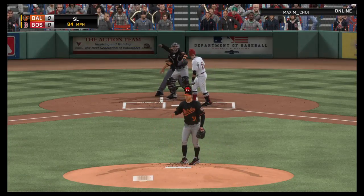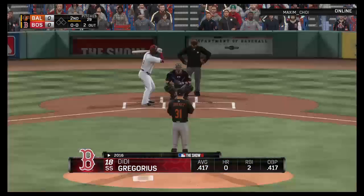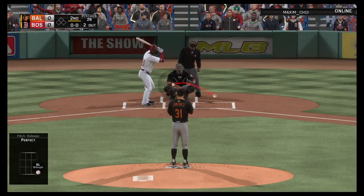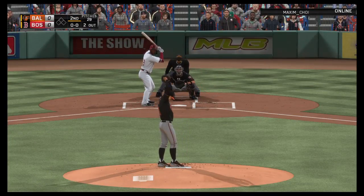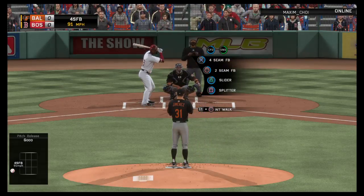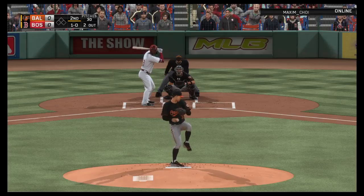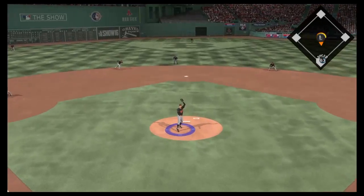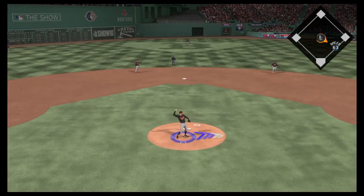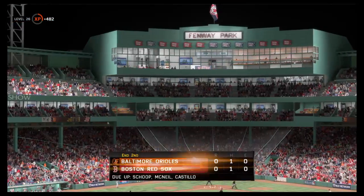And now a slider in there for a called third strike, and there are 2 gone now. Didi Gregorius gets his first chance here, looking to make something happen with 2 gone in the bottom of the second. The fastball here as he'll take a look at ball 1, 1-0. Now here's a comebacker back to the mound. And he'll flip it onto first, and with it, that ends the inning.